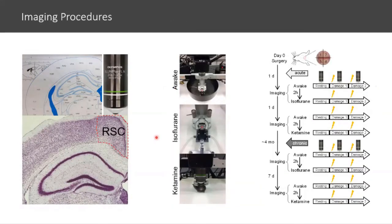To address the differences of microglia morphology and dynamics between awake and anesthetized conditions, we performed the same imaging procedures in awake, isoflurane, and ketamine anesthetized conditions respectively. The imaging area was located in the retrosplenial cortex. That is one of the cortical areas critically involved in spatial navigation, which is affected at very early stages of Alzheimer's disease. The imaging schedule is shown here.